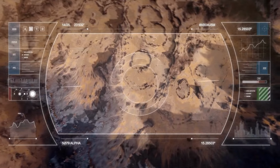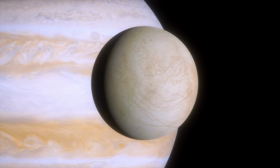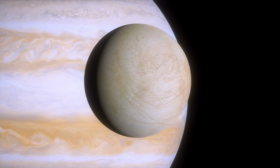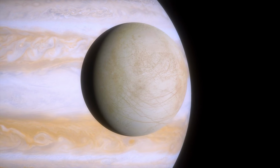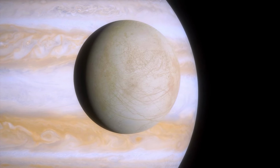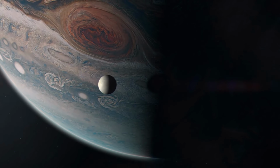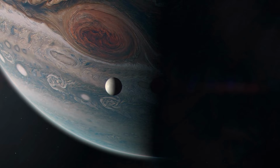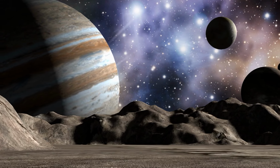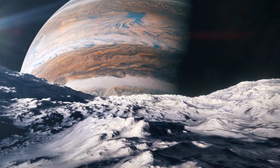Jupiter's icy moon Europa presents another compelling target for astrobiologists. With an ice-covered surface hiding a vast ocean beneath, Europa holds one of the most promising environments for life in our solar system. Its subsurface ocean, warmed by tidal forces generated by Jupiter's gravity, is thought to have existed for billions of years. This prolonged stability creates an environment where life could theoretically evolve and flourish, shielded from the deadly effects of solar radiation.